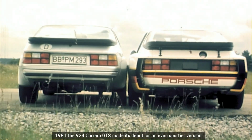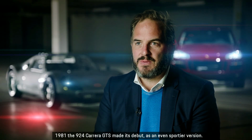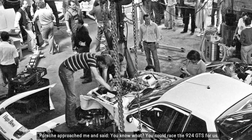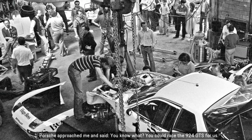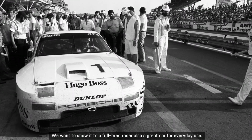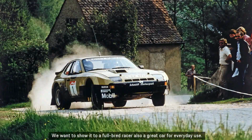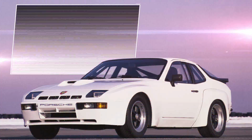In 1981, the 924 Carrera GTS made its debut as an even sportier version. Porsche approached me and said, "You know what? You could race the 924 GTS for us. We want to show it to a full-bred racer, also a great car for everyday use."